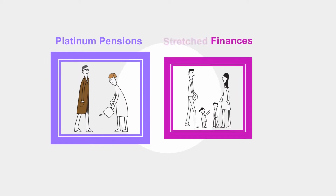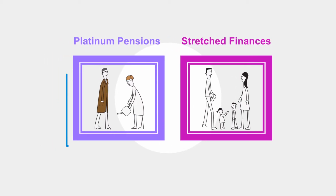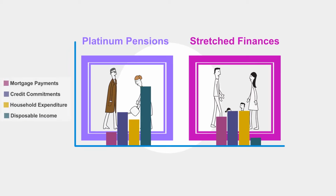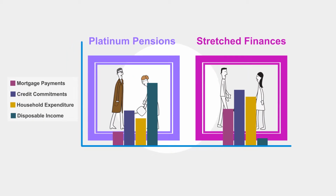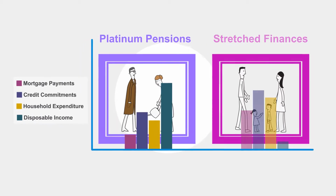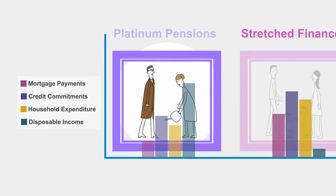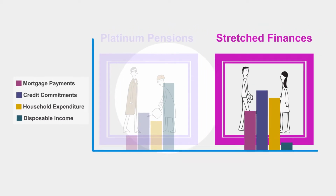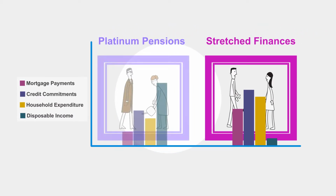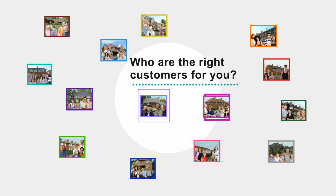Each individual behaviour builds up a unique identity. You can see from these that their demand for credit, repayment behaviour and affordability are quite different. Platinum pensions tend to pay off their credit card balances, while stretched finances pay the minimum. Understanding these behaviours helps shape the profitability of the customer group, but also the risk, honing in on which segments hold the right customers for you.